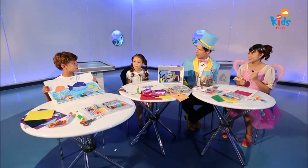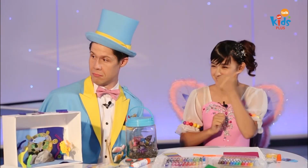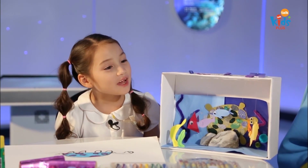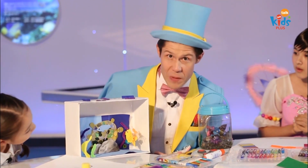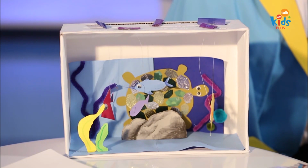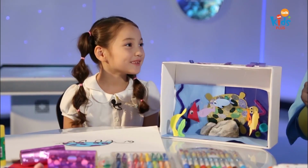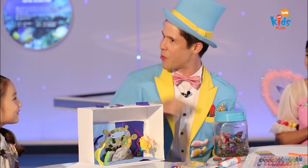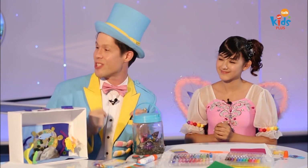Nice work, Tim. Yes, it is very creative and colorful too. Good job. Jane? This is my fish tank. I use a paper box. Wow, it looks like a real fish tank. We have an octopus and a big turtle all hanging from the top of the box. That's a great idea, Jane. Nice work. I'm so proud of both of you for your great ideas. You really used your imaginations today.